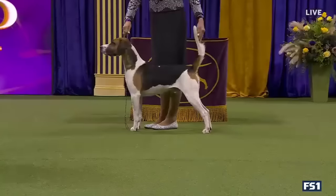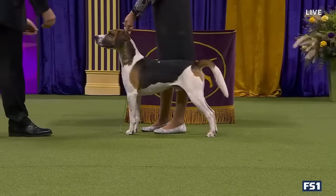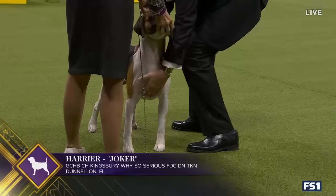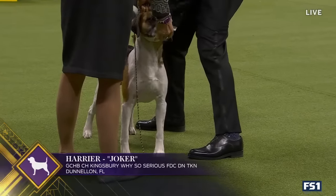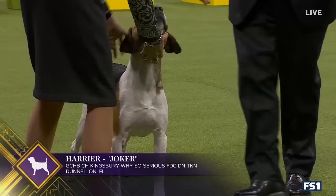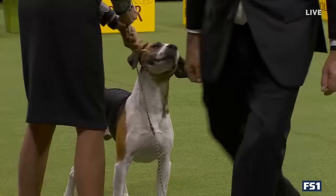The Harrier was created in England as a medium-sized hare hound with records dating back to the 13th century. Although not well-known, this sturdy utilitarian pack hound was bred for stamina and endurance rather than outright speed. This is Harrier, number 7.